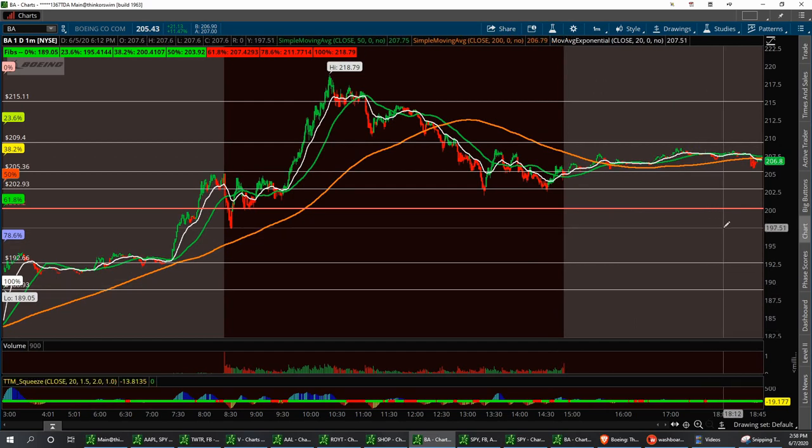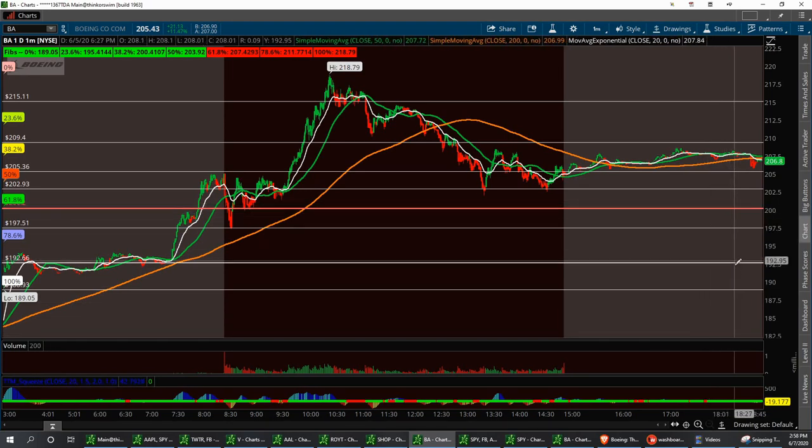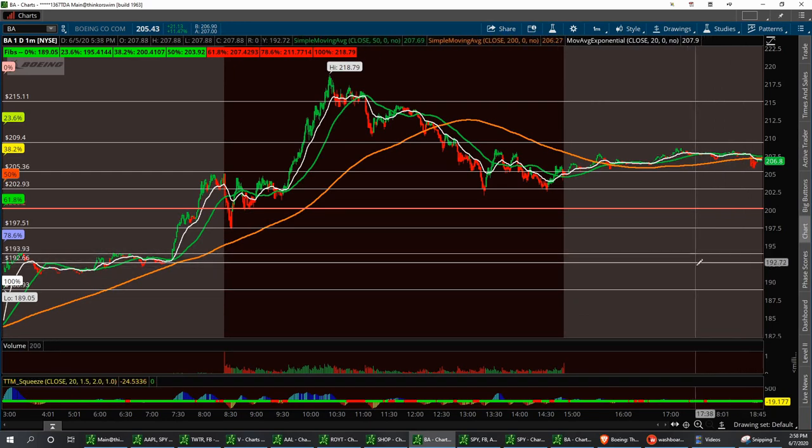We do have another little support right here. I'm going to put that in there. So after that pivot point area, we got three different support levels. There's one right down here. This little channel support right down here is really strong. You see how it consolidated right there.